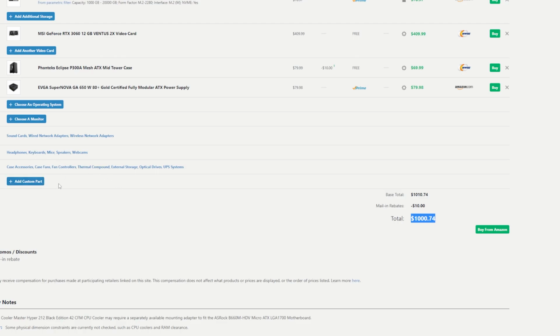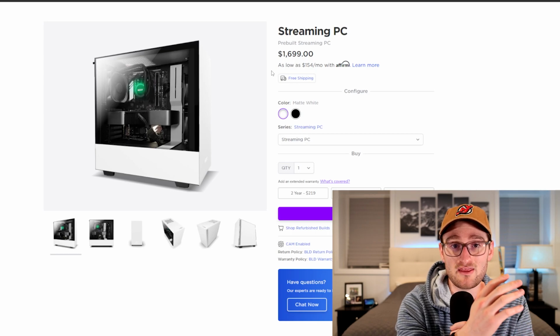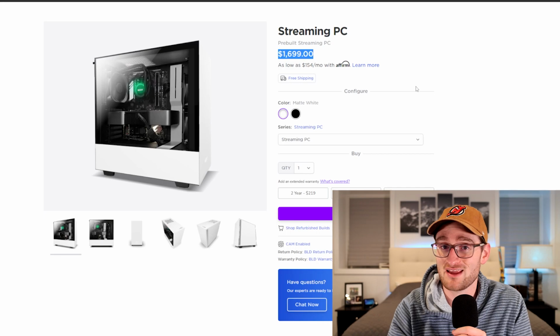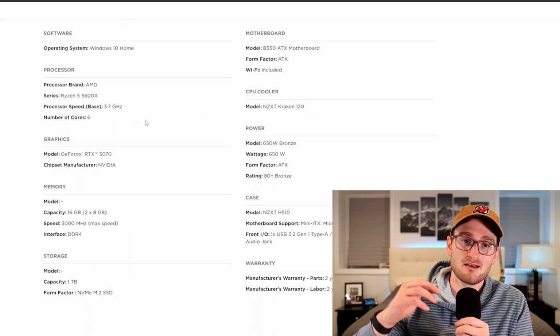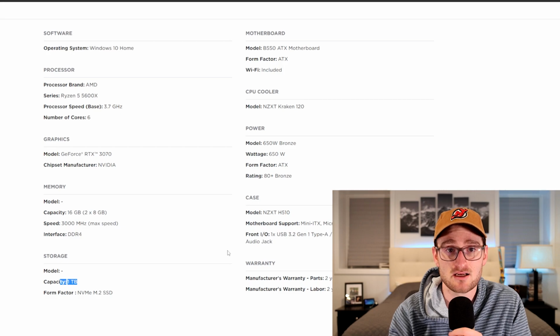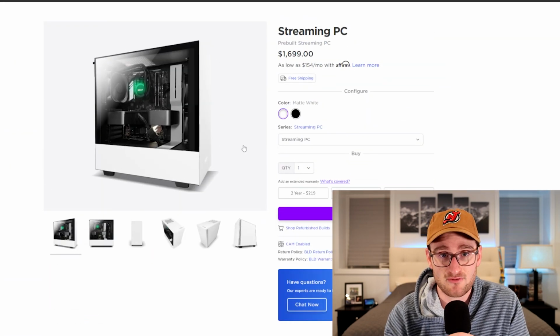So I mean, you're saving almost $200 compared to what you could get with a similarly spec'd pre-built. So overall, you're better off definitely building a PC once you get over that $1,000 budget, and it only becomes more apparent as you look at higher spec and higher price systems. Like this one with an RTX 3070 and a Ryzen 5 5600X. This is the streamer PC from NZXT.